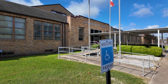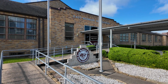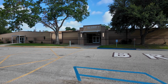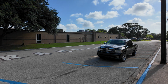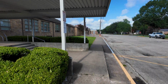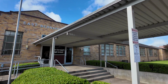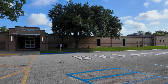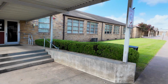Cool, nothing too special about it. It's high school, which I understand. However, what I don't understand is how right across the street is East Bernard High School. I've never seen two separate high school buildings from each other. So I don't know, is this the original high school for this one? Then they built a second one? Or is it that the town got big enough that maybe the original high school was too small, so they built a second one? I don't know.